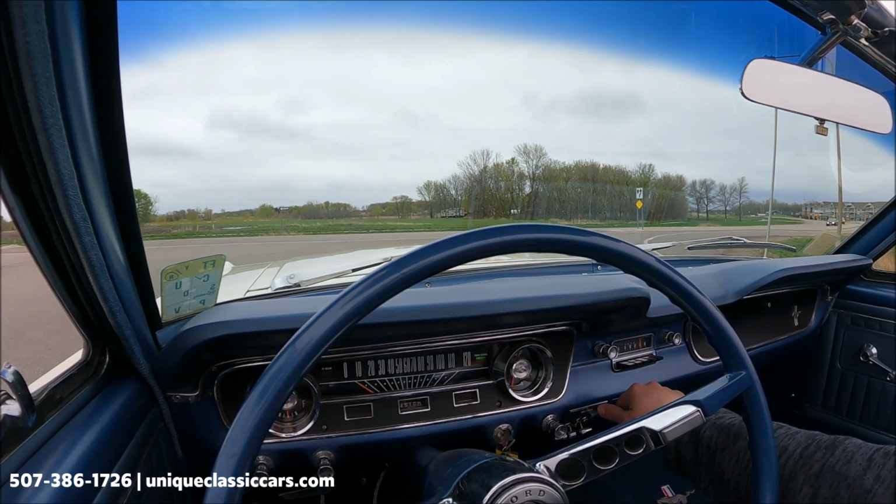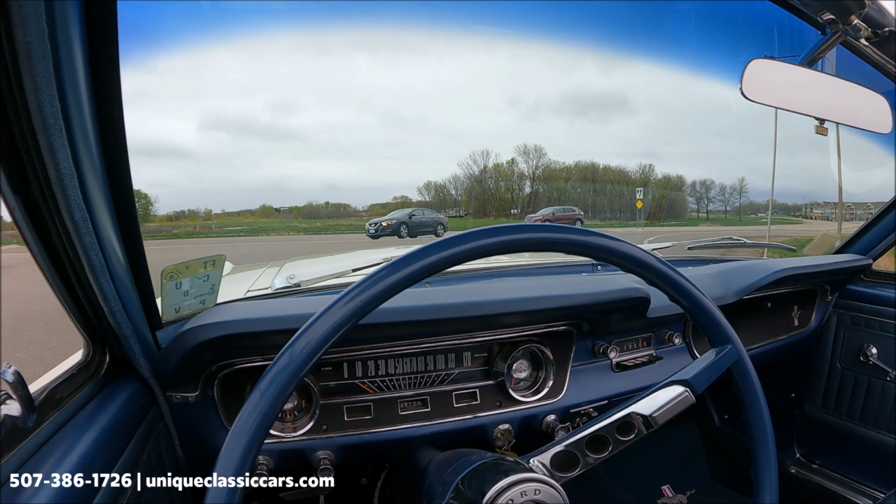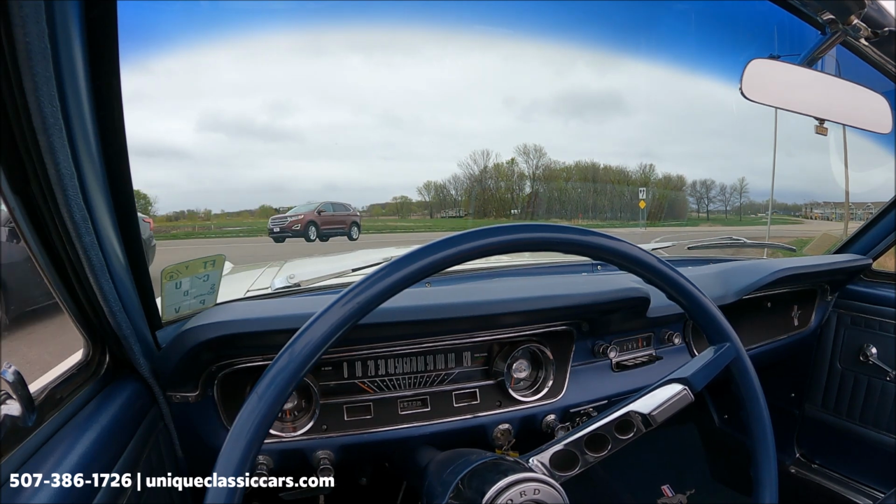Appears to be the factory radio. Blower motor is working as well. Turn signal light is also flashing. Let's see how she does on the highway.